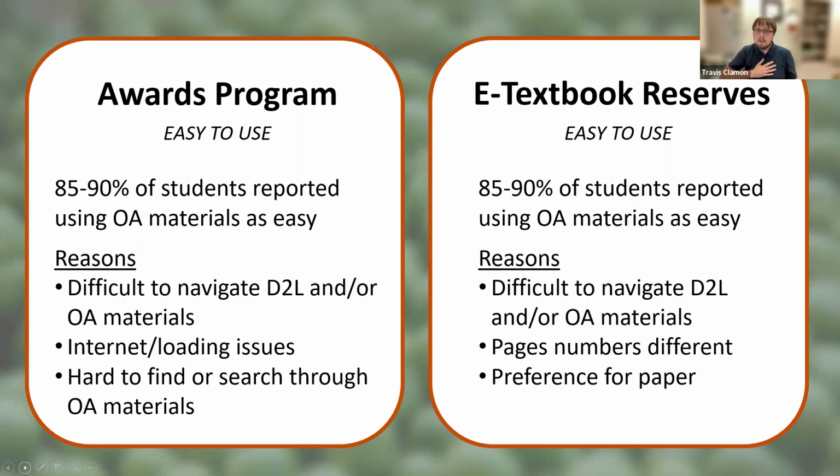As far as the awards program, some indicated issues with their internet or loading the content. And they also felt like it may have been a little bit harder finding or searching through the open and affordable materials. As far as the textbook reserves, there was just a handful of textbooks that we purchased electronically that varied slightly from the edition that was being sold at the bookstore. So we had a little bit of issues where the page numbers may have been different, the content, and there was also some indication that some of the students just preferred having a paper or print textbook. Next slide.